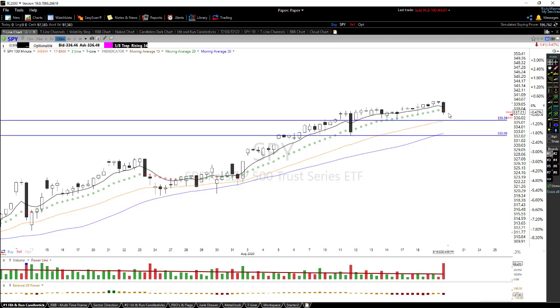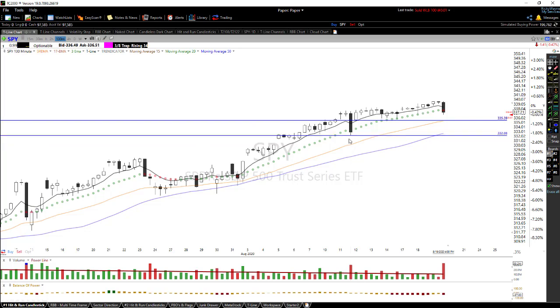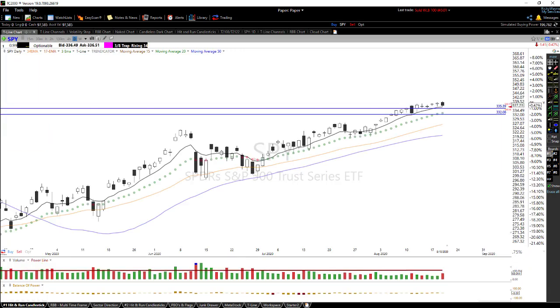So there's a real possibility that we get down into that area. And if continued selling comes in, then we could be looking for the August 11th low here as a possible target for price to come down to 332 and some change, or about the 50-day simple moving average. Now let's go back to the daily chart.